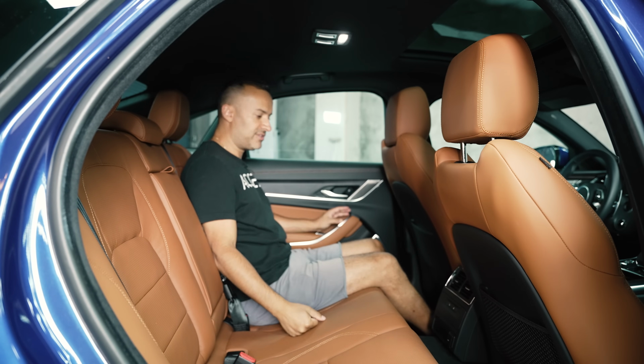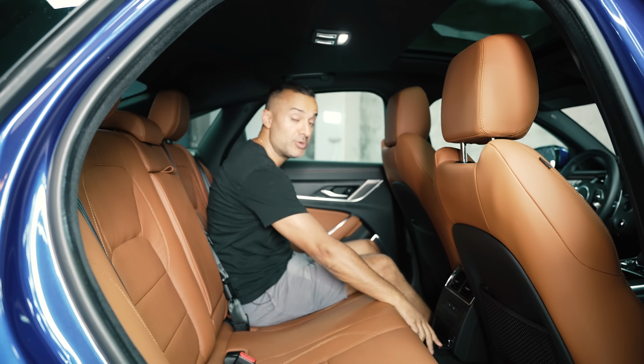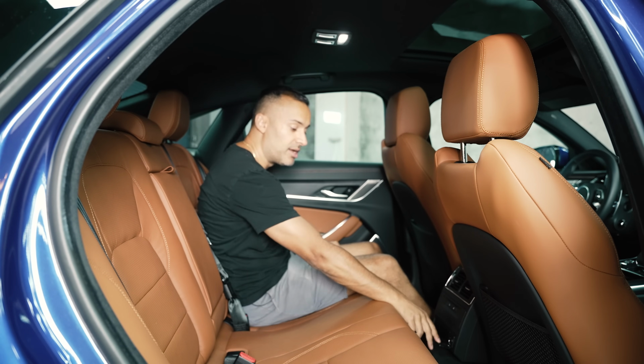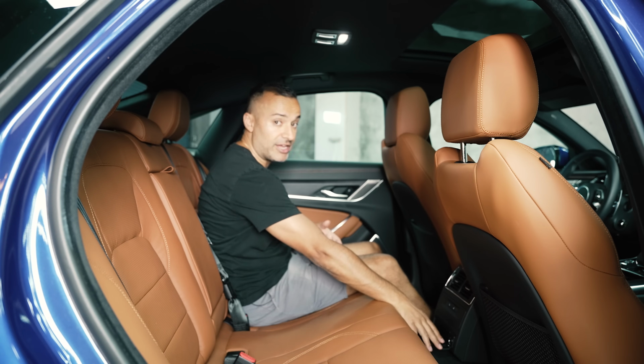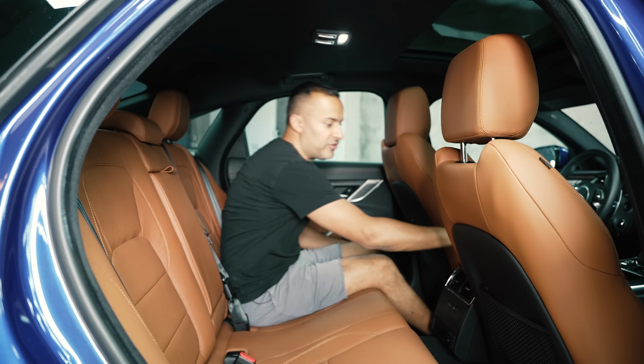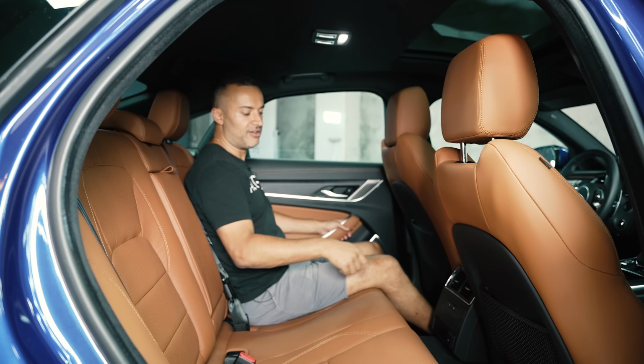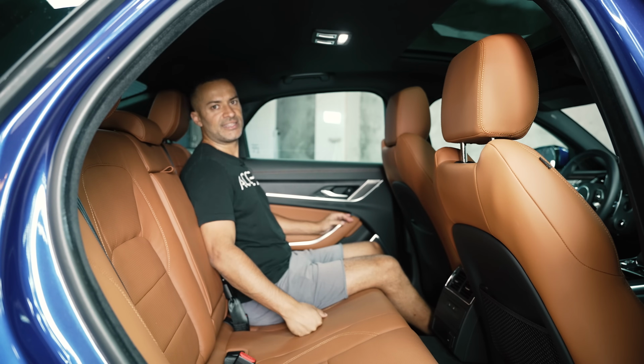Now, as far as connectivity in the back here, obviously you have your Bluetooth and all that fun stuff, but how do you plug stuff in? Well, there's no actual USB or USB-C plug in the back here. There is your typical voltage lighter adapter right here, and there is heated seats. Now, if you did want to have some sort of plug, you actually have to pull this armrest up, and underneath there's one USB, a USB-C, and then another voltage plug. So yeah, take that for what that is.